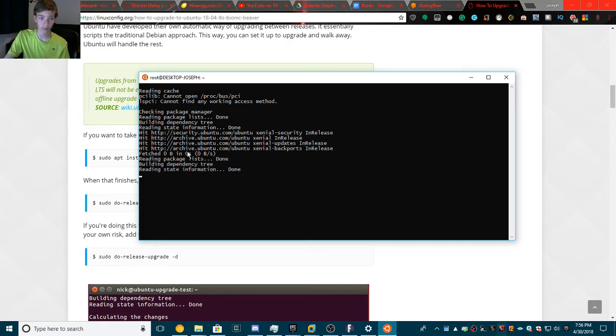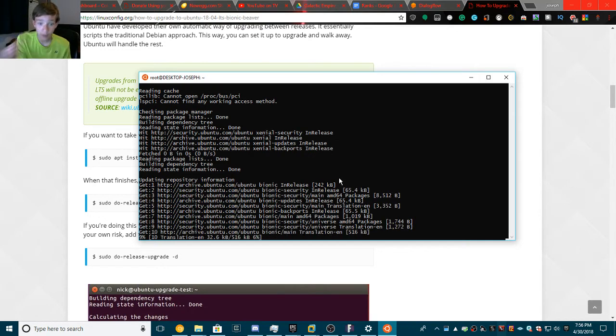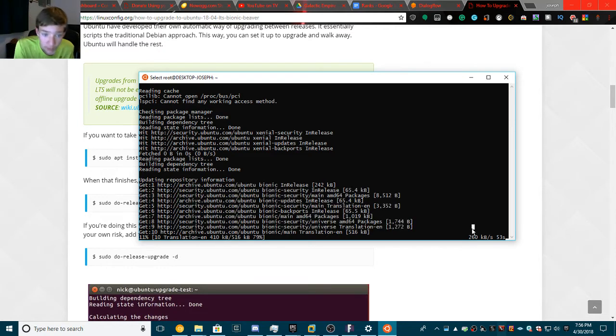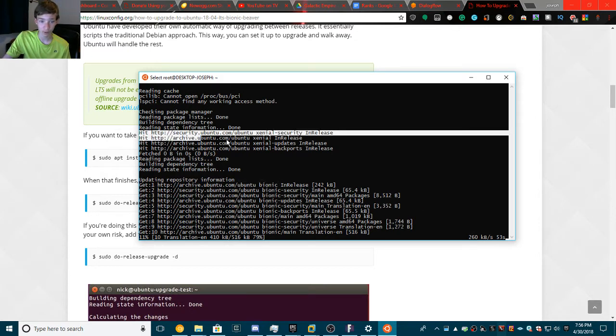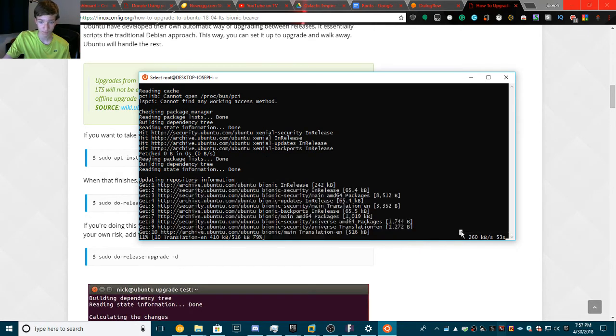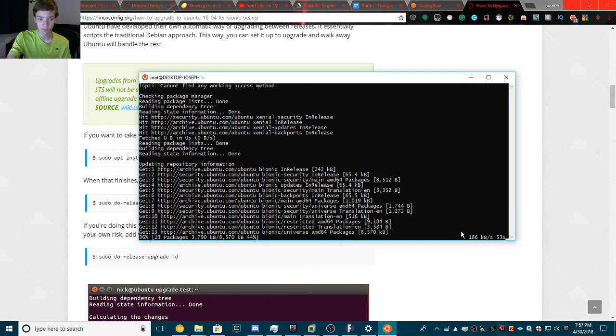And you could see, what? Why is it getting Xenial things? I'm trying to download Bionic. There we go. So it hit Xenial, then it's like, nope, we're gonna get... wait. Oh yes, it's updating the information, updating repository information. So it switched from this to this, which is nice.